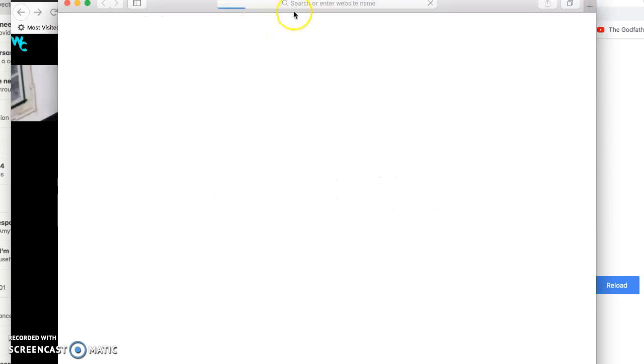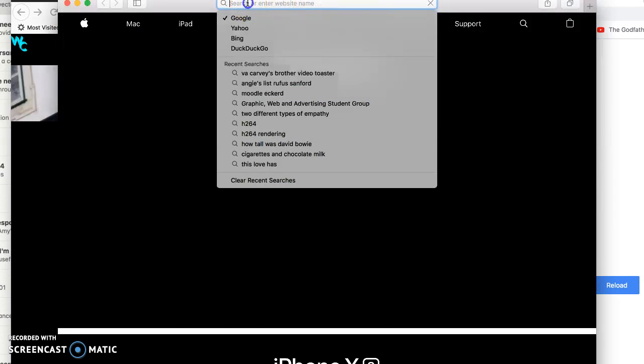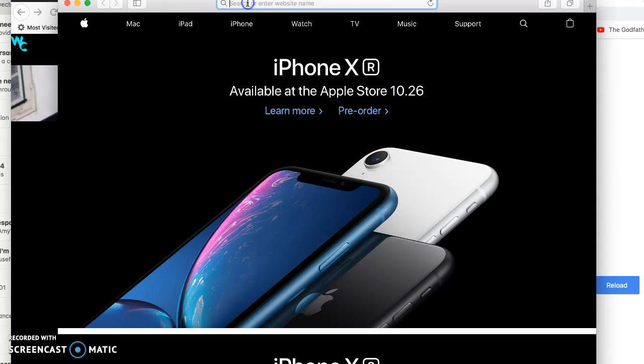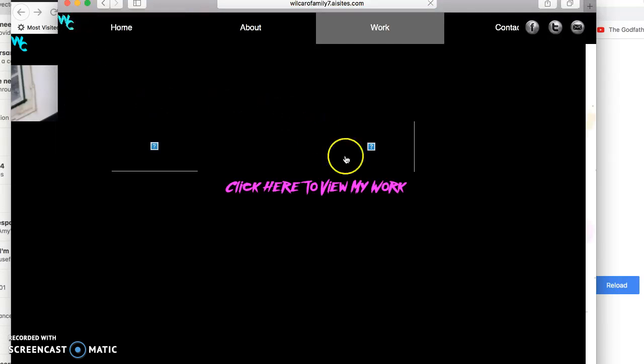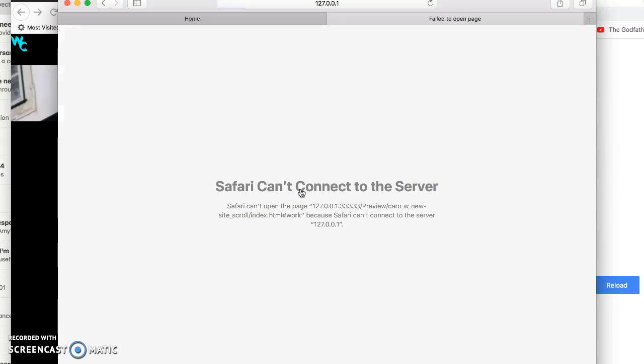So this is Safari. I haven't used it. Haven't looked at it in Safari at all. Look at, they're trying to sell me that phone. That's $1,000. Okay. Click to review your work, and it just says it can't even do it.